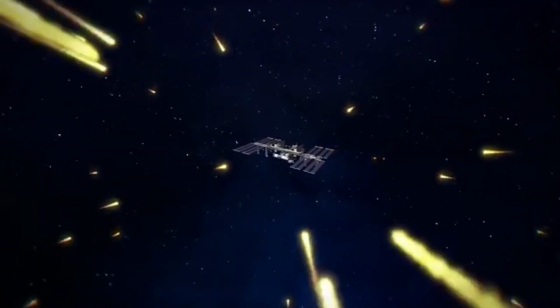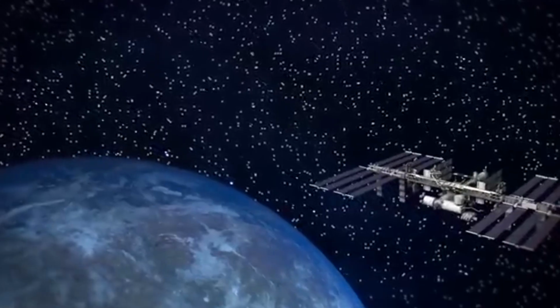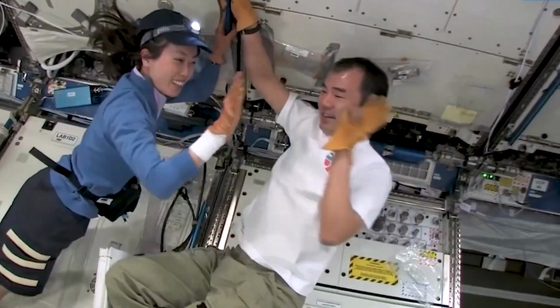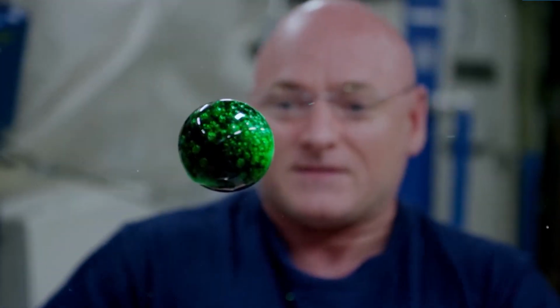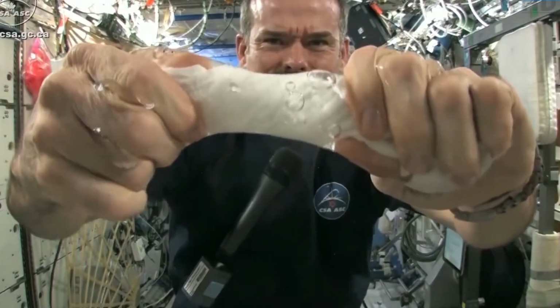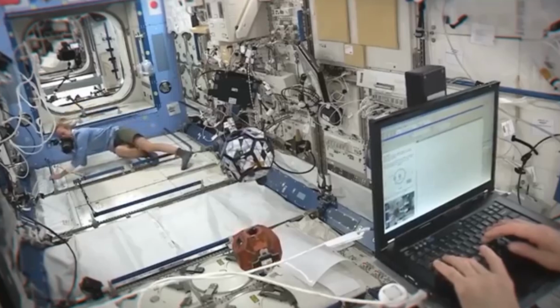It orbits in low Earth orbit approximately 400 kilometers above our planet, and it travels at a speed of around 28,000 kilometers per hour. Its main purpose is to allow astronauts to conduct scientific research and experiments in a unique environment where gravity has little to no effect, known as microgravity.